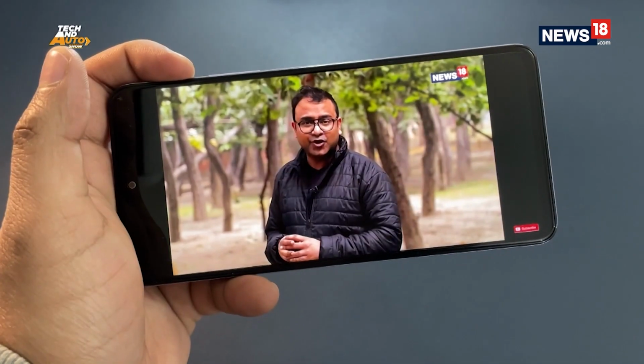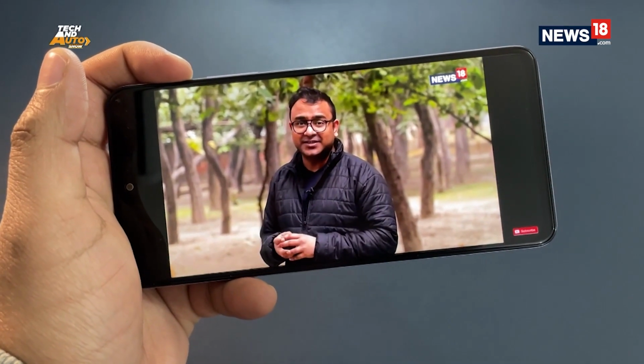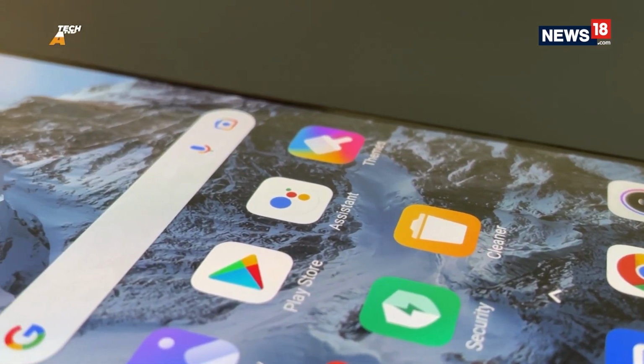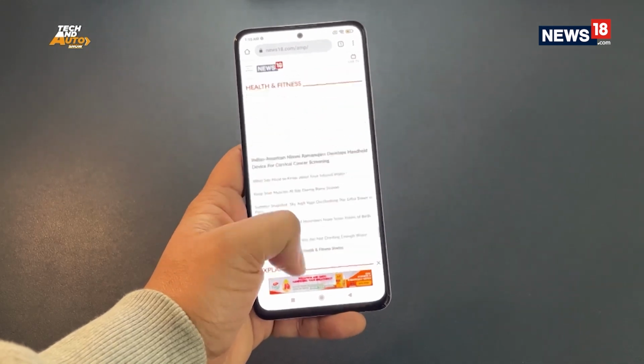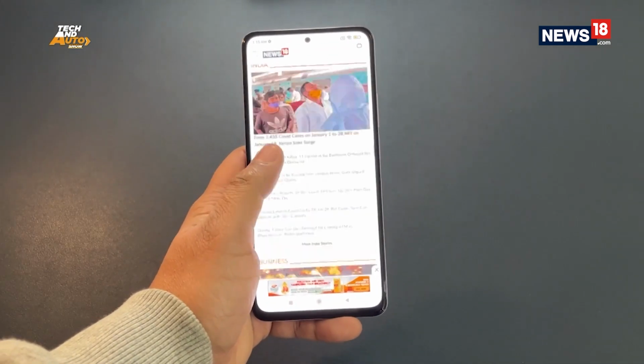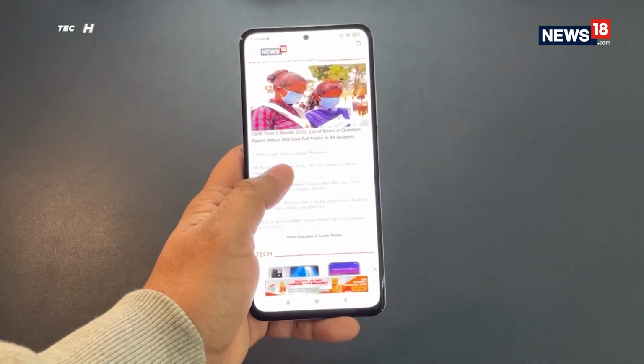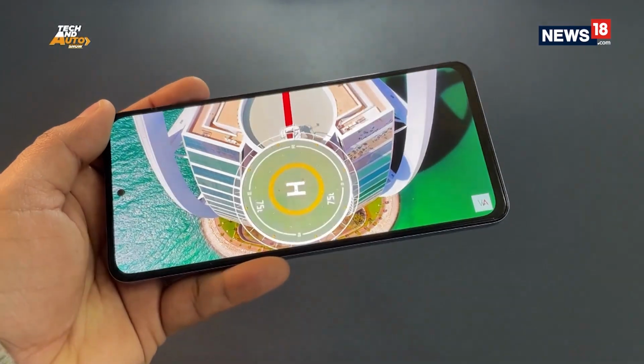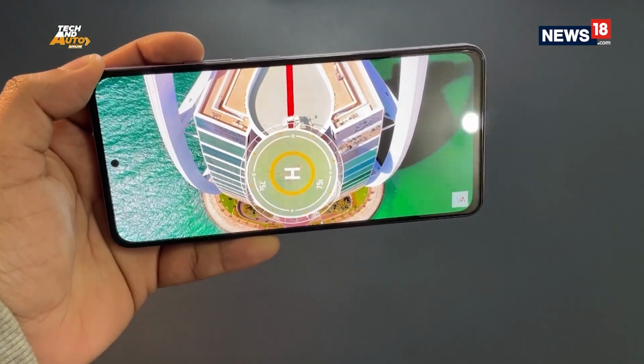The viewing angles are good and you won't face any issues when using the phone under direct sunlight. The color production is good and with support for 120Hz refresh rate, everything appears super smooth on this phone. Overall, you cannot really have any complaints about the display and you won't get a better display than this under Rs 30,000.